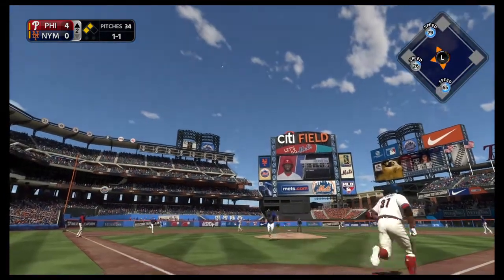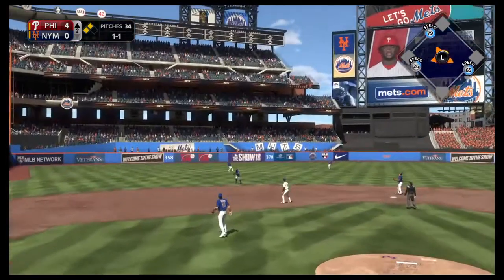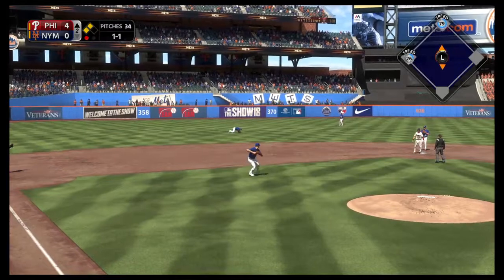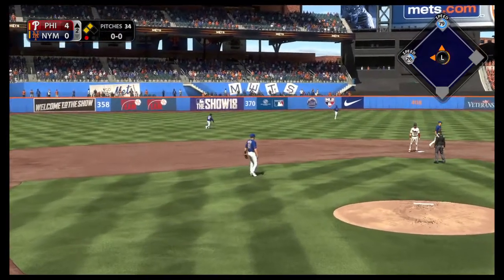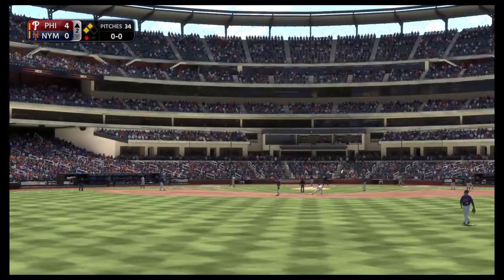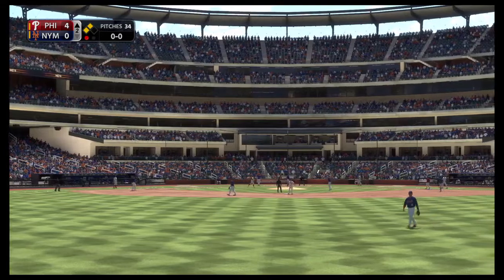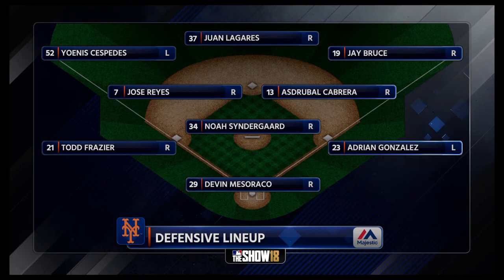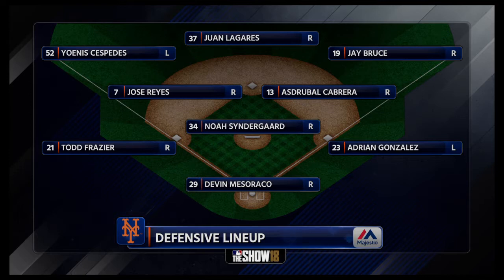High in the air into shallow left center. Cespedes has it, and I'd be surprised if they send the runner. Okay, here's how the Mets are lining up defensively. And I want to shine the light on Yoenis Cespedes, outfielder right here. The ability to play multiple positions in the outfield, both corners, and can dabble in center field as well. And newsflash, people, do not run on this guy. He has one of the best arms in the business.